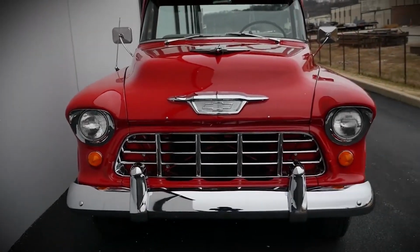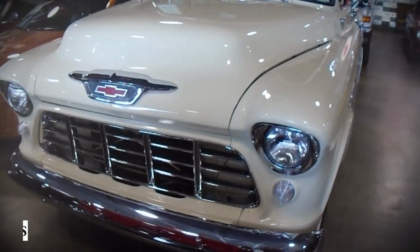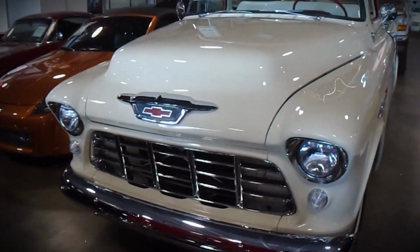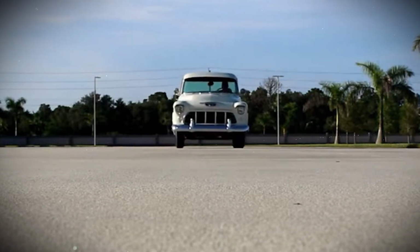Here's the engineering genius. Those beautiful panels weren't steel. They were fiberglass, the same material Chevrolet used on the Corvette. Think about that. Chevrolet took sports car technology and applied it to a pickup truck.